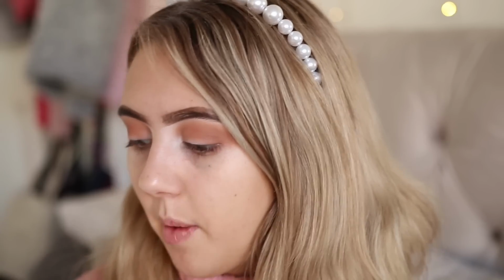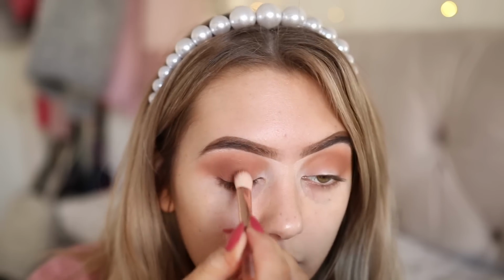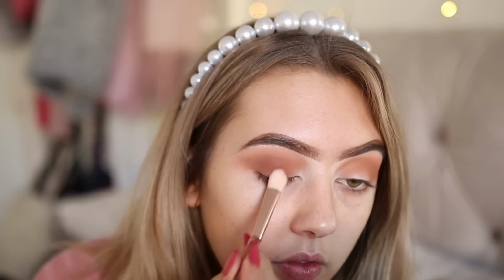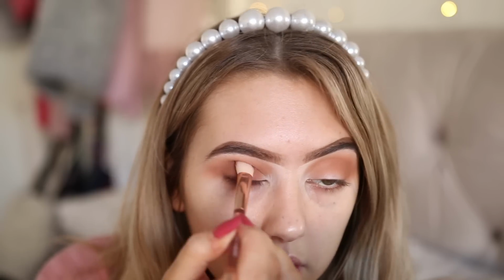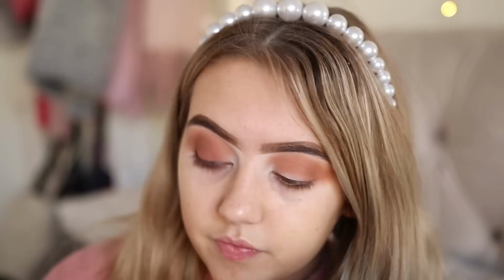Now that that is all blended, we're going to go in with the shade Brownie, which is this one down here, and we're going to apply this all over the lid, sort of to the center point. We don't want to go too far in. We are going to cut the crease, but this is just going to add some colour to the lid, just like that. So that is now what it looks like. It's a little bit darker and a little bit more smoky. As you can see, it's still very, very wearable. You can wear this day to day, or you can glam it up a little bit more.